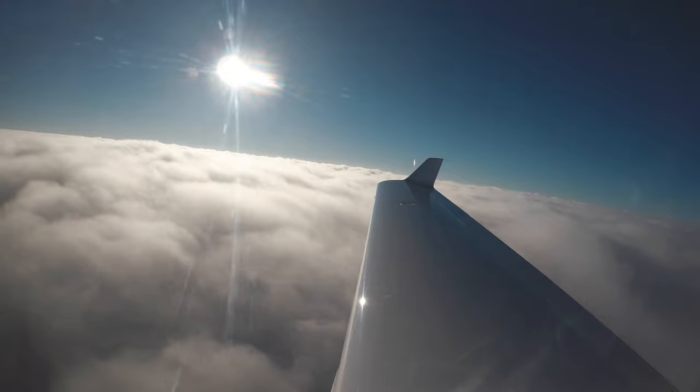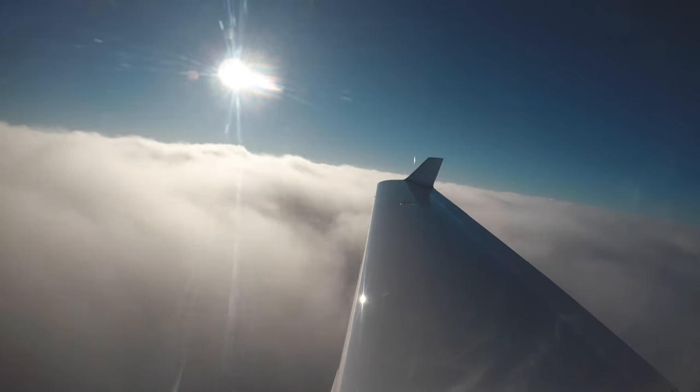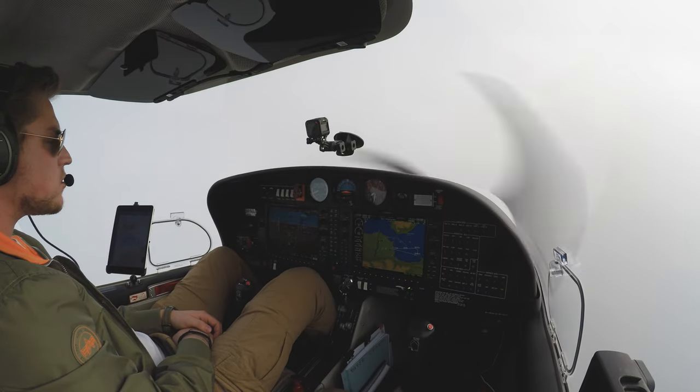Oscar Delta India, cleared Lobdi 1 Hotel arrival, number 2. Report Kilo Papa Lima, 7,000 feet. Roger, cleared Lobdi 1 Hotel arrival. Report Kilo Papa Lima, 7,000 feet. So 500 to go.